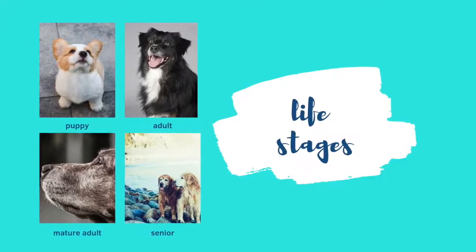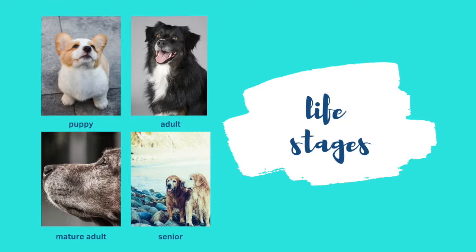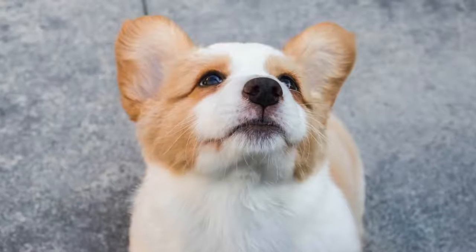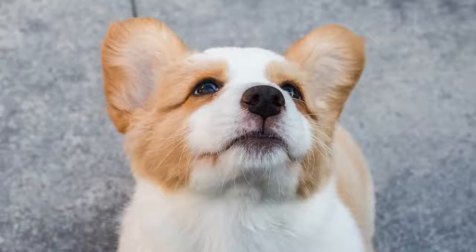The second thing to look for in the AAFCO statement is the life stage. There are 4 life stages of dogs: puppy, adult, mature adult, and senior. If it says all life stages, that is actually code for puppy food, as this is the most demanding life stage when it comes to nutritional requirements. If the statement says it's for maintenance period and doesn't list a life stage, that too is also code for puppy food.